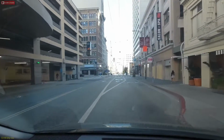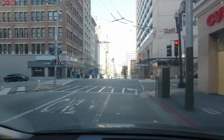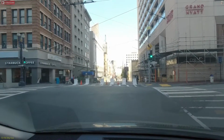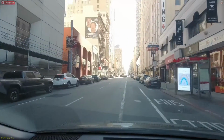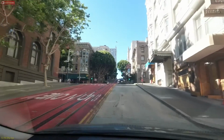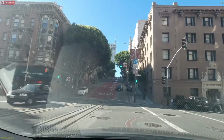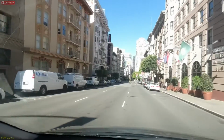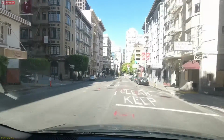And just like that, we're there. And they got this area blocked off right here. So I got to make a right and make my way back. It's kind of funny. I was trying to get down to Union Square again because I want to go back through both tunnel directions, but it looks like they closed a lot of the areas in Union Square, maybe because of the protest that's going on. I don't know.